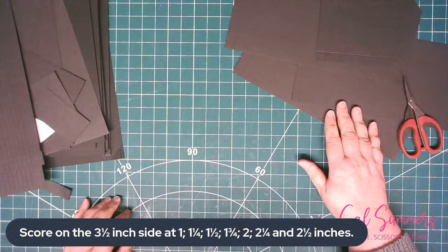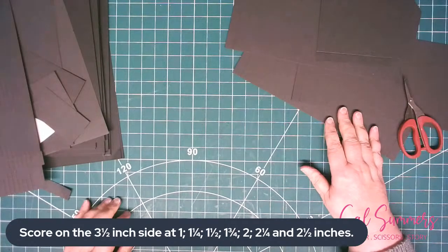Okay, and now I'm going to fold and burnish.